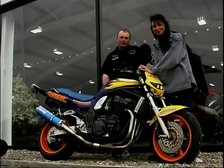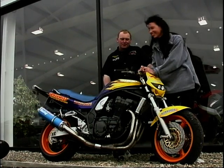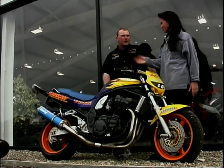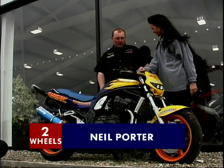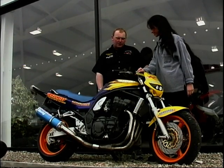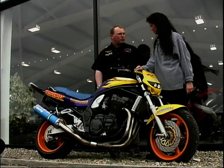A lot of people out there fancy themselves as stunt people, but I bet you wish you could do a wheelie just as good as that, don't you? Neil, what is the secret in making it look so controlled and so good? A lot of people ask the same question. They all come up to you and say, how do you wheelie? Yeah. The easiest way to answer them is don't use the power of it, use the grunt of the engine.